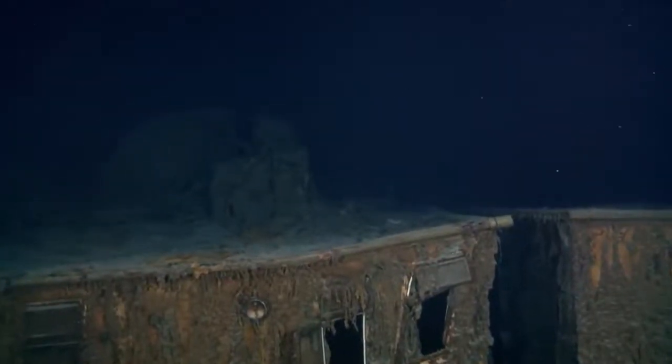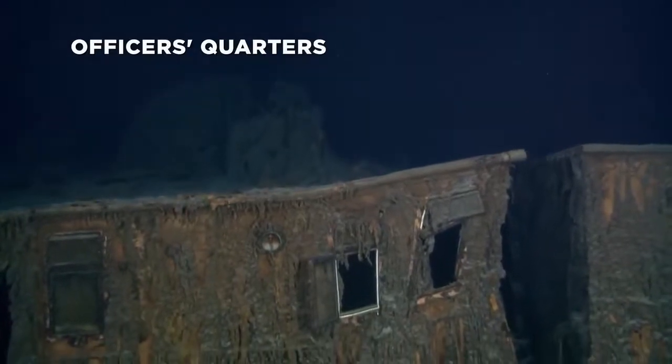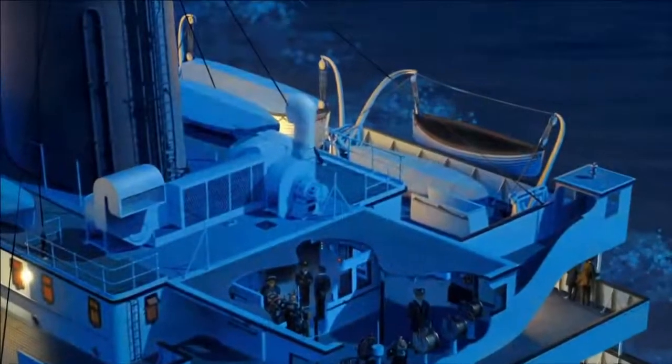Then came the very last boat of all. It was sort of a raft with collapsible canvas sides stowed upside down on top of the officers' quarters. Come on, lads, over here! Up here, let's get this one up!